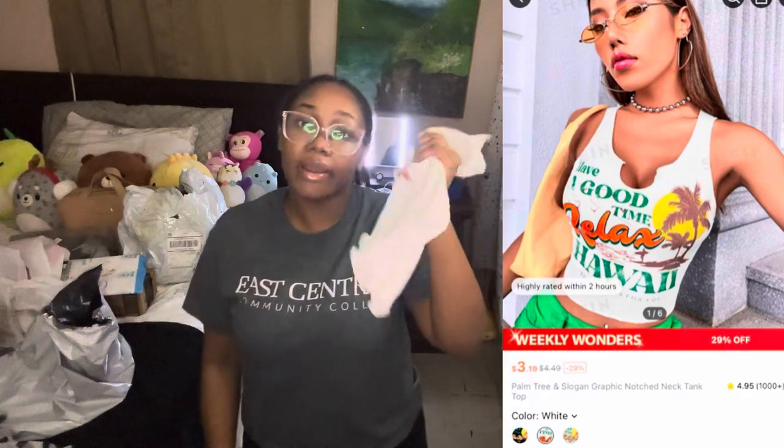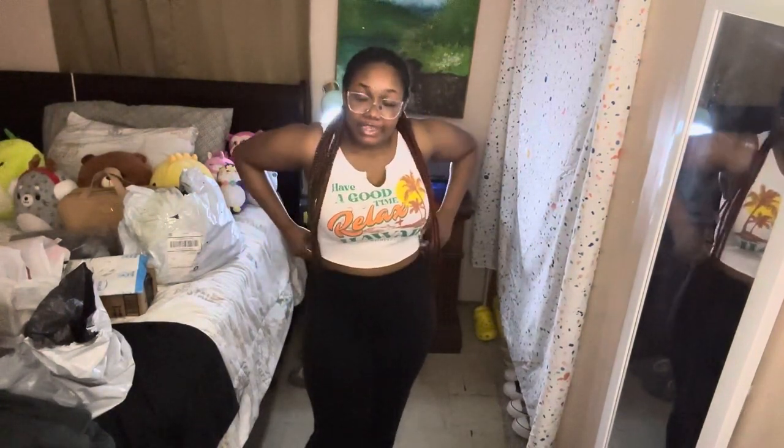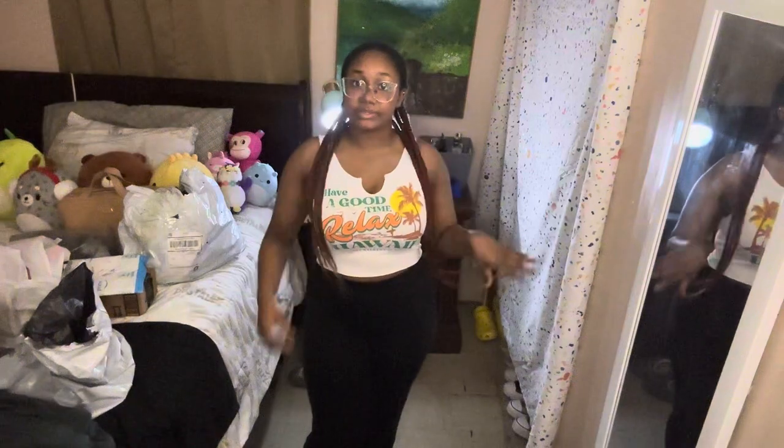Okay, so now I got this crop top that I'm gonna try. Let's try it. Okay, so this crop is cool. I like it. It's real velvet. I like it.